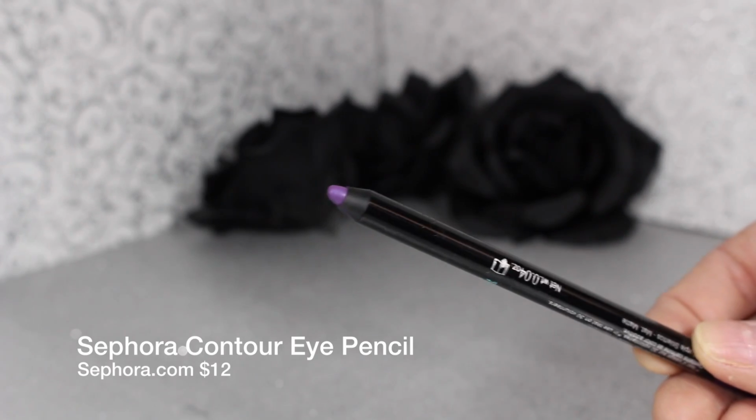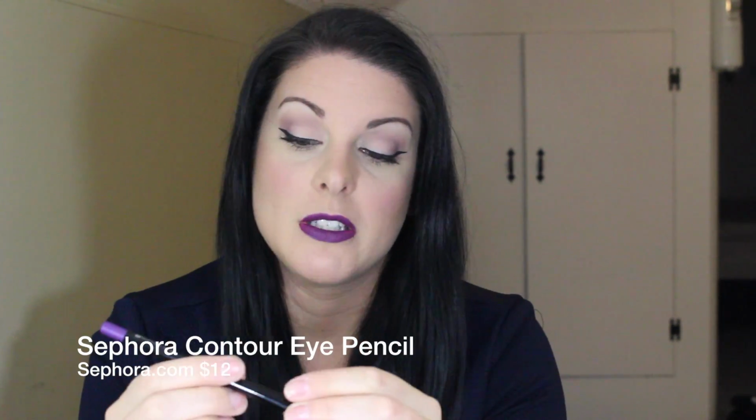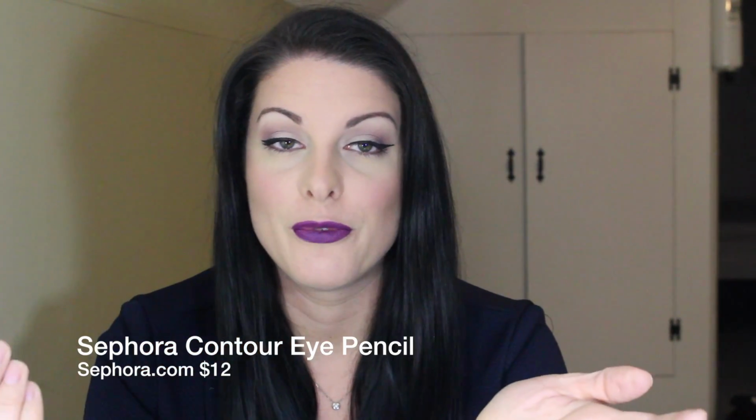Last but not least, on the high-end spectrum, I did pick up a Sephora, it's actually an eyeliner, but I'm using it as a lip liner. One of my favorite lip liners is by NYX. It's a very bright purple. I didn't check the number before I came to film, unfortunately, so I will put it down here.